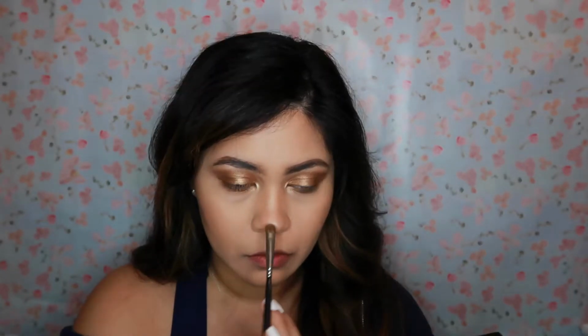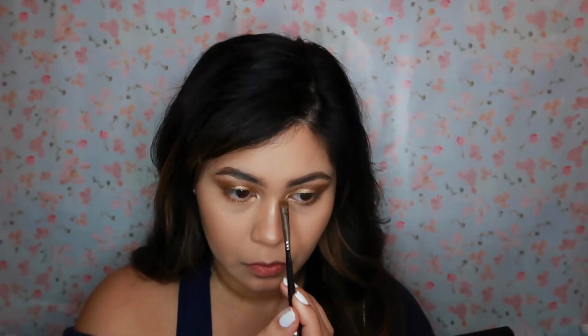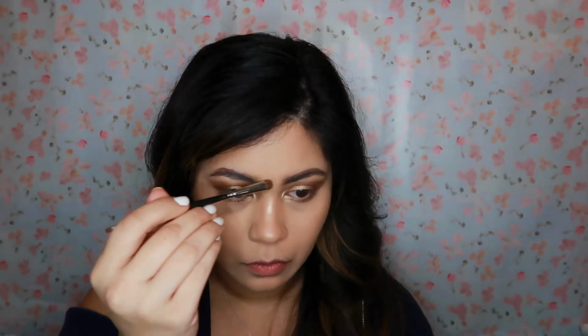Oh, and I also used that champagne color as my highlight today, so I'm just using it to highlight my nose as well. And then later on, I used it on a highlighting brush to highlight my cheekbones.